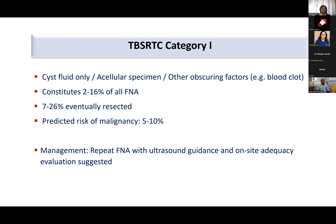So coming to category 1, this is usually cyst fluid only. It may be an acellular specimen, or sometimes there are other obscuring factors such as blood clots in which all the cells get enmeshed and we cannot see the morphology. In that case, we cannot give any diagnosis. It constitutes usually 2 to 16% of all FNAs, and out of this, usually 7 to 26% are eventually resected, meaning thyroid lobectomy or total thyroidectomy is performed. But remember, this is done only after repeat evaluation, when a definitive category is assigned to these cases.